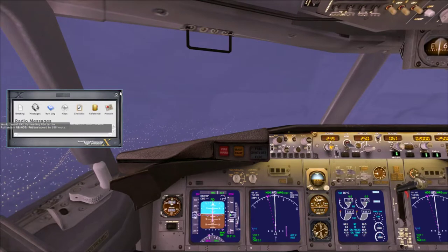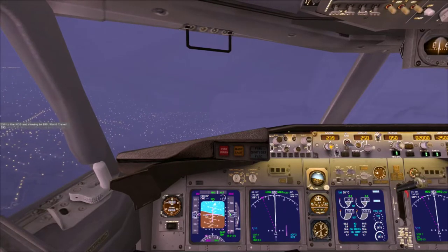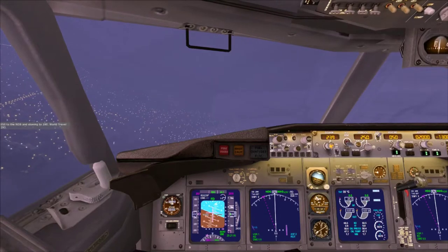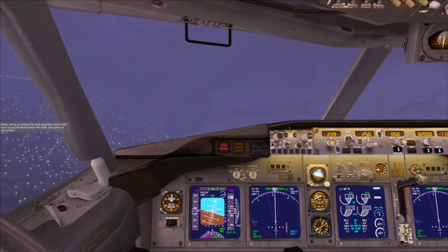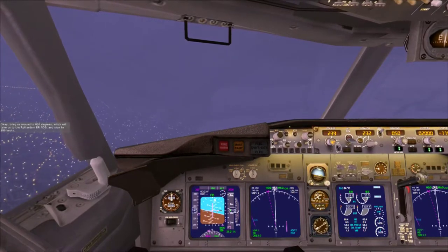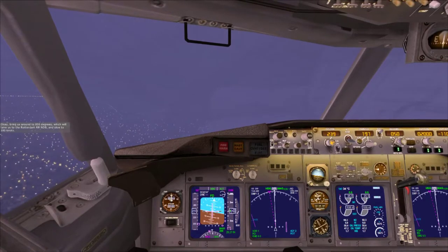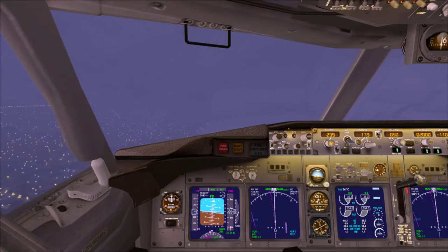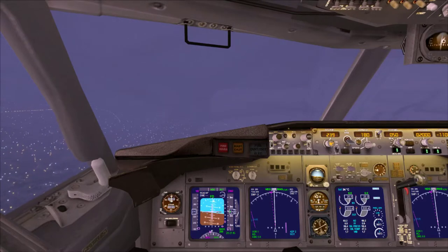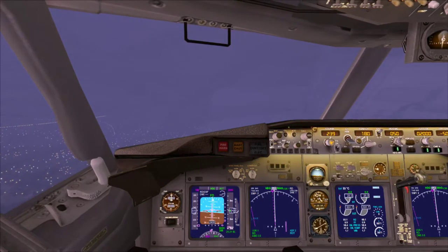Romeo NDB. Reduce speed to 180 knots. 050 to the NDB and slowing to 180. World Travel 293. Okay, bring us around to 050 degrees, which will take us to the Rotterdam Romeo NDB, and slow to 180 knots. Set flaps 5.